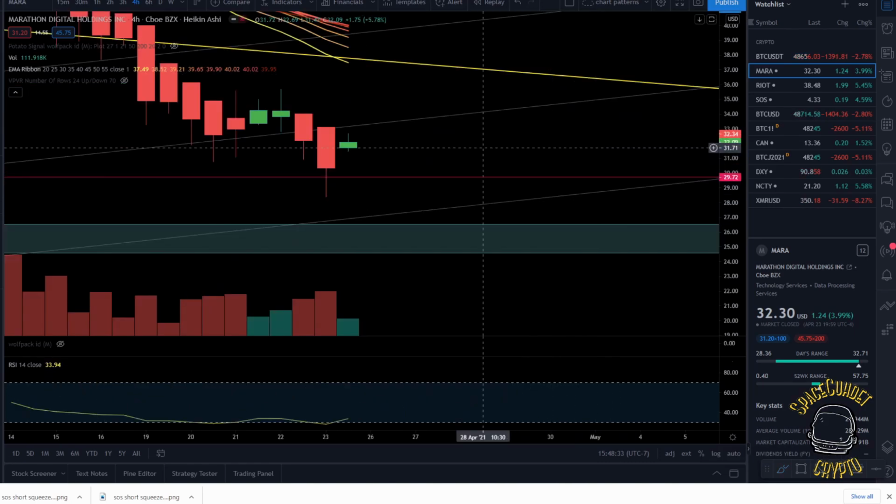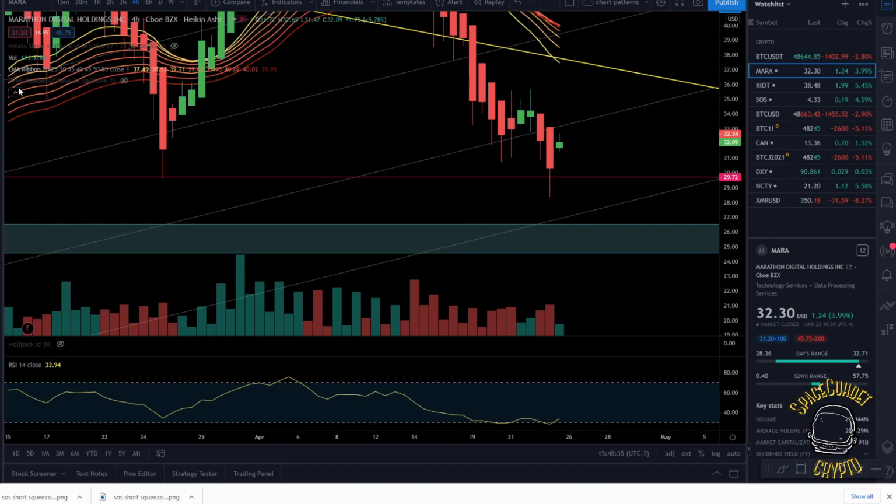If we zoom in on this part of the channel, we did see a bounce dropping from this channel, coming back up, trying to stay in this area of price action, but we ultimately did not have the momentum to come back up here and retest this resistance, this descending resistance at around $37, and we just continue to drop.